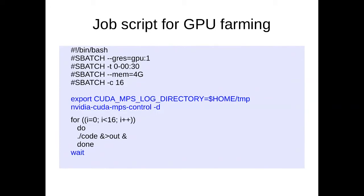You write a job script. And here's an example of a job script when you're trying to use HyperQ for GPU farming. So you have a few sbatch switches at the beginning. You want to use a single GPU, as this line shows. Your runtime is 30 minutes. And I'm asking for 4 GB total of memory for my whole process. Because I'll be running multiple instances of my code, I'll need multiple CPU cores. So it's like a multi-threaded job. So I'm asking for 16 CPU cores in this switch.